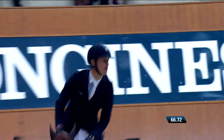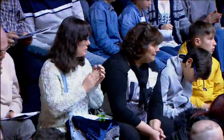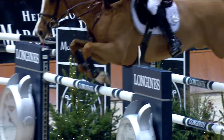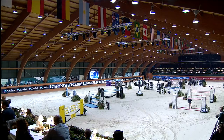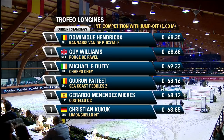Great, fantastic, very fast clear, accurate horse, nice horse, very well bought by the Verloy family. I've never seen the horse doing a bad round since Jos has him under the saddle. So we're left with 12 clears in the end: Dominic Hendricks, Guy Williams, Michael Duffy, Gudrun Batate, Piero Menendez, Christian Kubok, Julio Arias, Lucia Duchenne, Alberto Zorzi, Olivier Robert, Eduardo Aznar, and Jos Verloy.